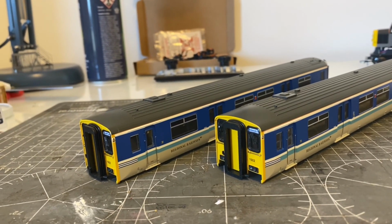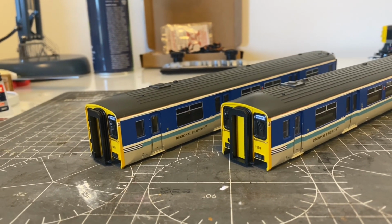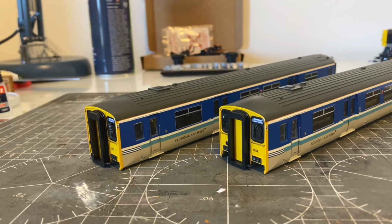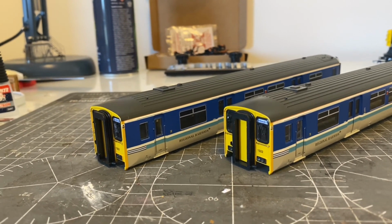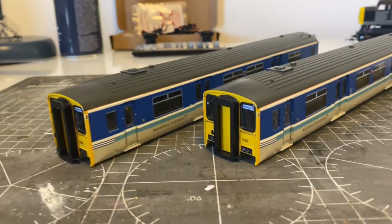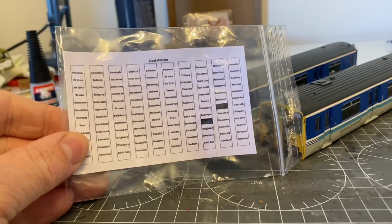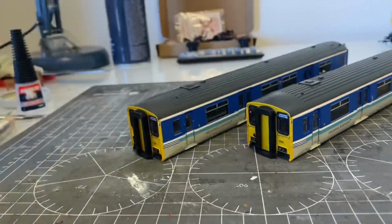Not a difficult job. In the end, I picked up some custom destination boards from eBay. To be honest, if I'd had a printer, I could have just printed them myself, but I didn't, so I just got a couple of destination boards. They came in a pack, so I've got various others. As you can see, I'll just use the two of them. These are all for the Great Western region.